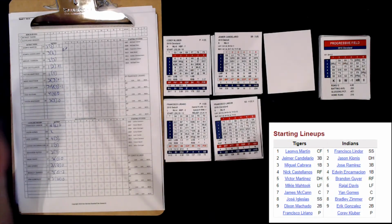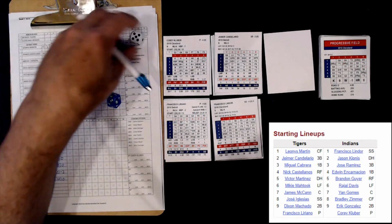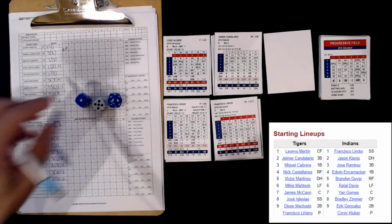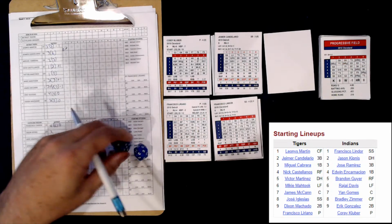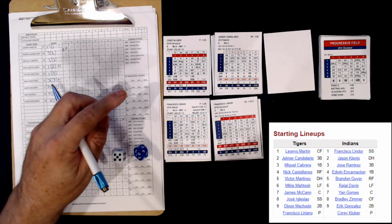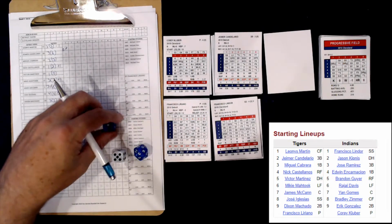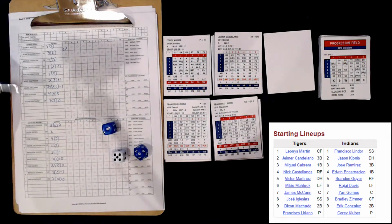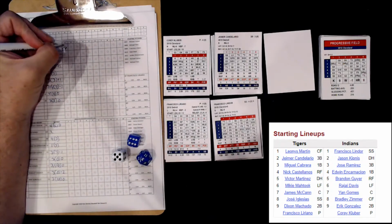Jomar Candelario, 5-5, and that is going to be an out. Starline 1, and that is going to be a ground ball to first. Let's see if they turn the double play. Double play 1, no adjustment there. It went to second base, so the shortstop is Lindor. He's got no adjustment. So on a 1, they'll get a double play, and on a 6, they can only get the runner at first.